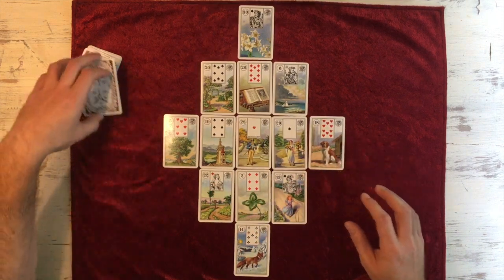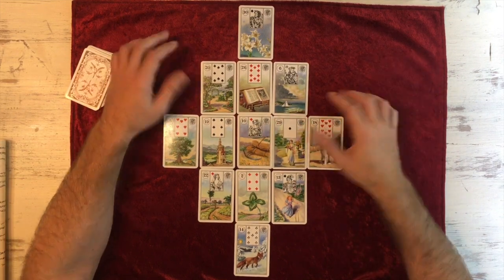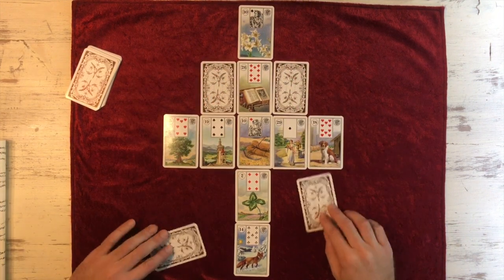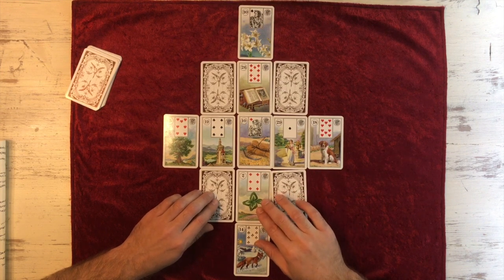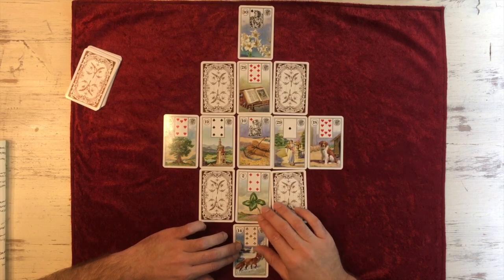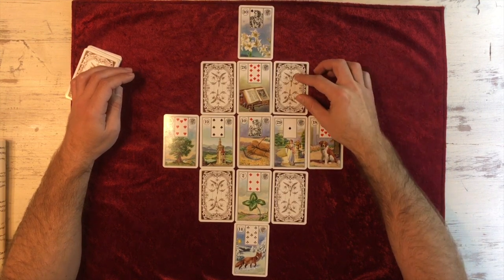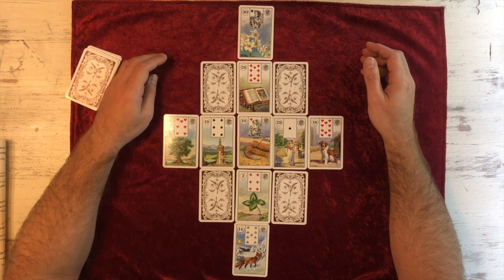So personally, how I like to work with this reading when I lay it out, I lay out the cards and then I flip these four cards over so that I don't look at them yet. This is my technique. This is not anything that I've discerned from Belgian or Dutch sources, the authors over here in the Netherlands and in Europe that write on the Lenormand. But I like to do this when I work with the 13 card cross.